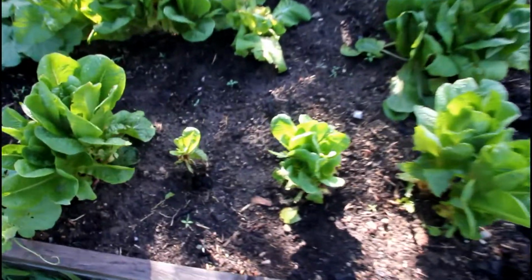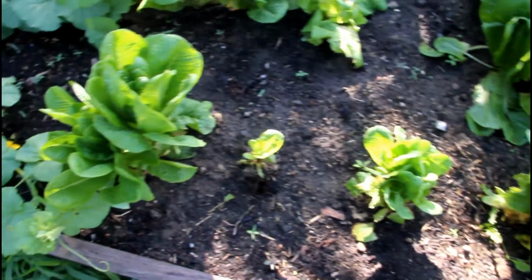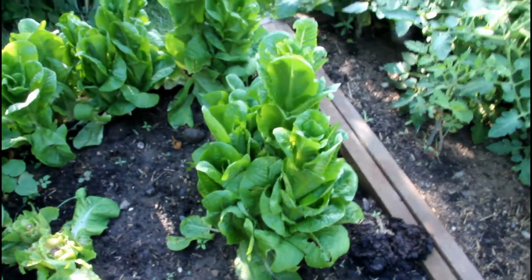This is our romaine lettuce. I have cut some off and it's regrowing again, but I need to cut, you can see how tall it is. I need to cut a whole bunch off this week, and well, guess we're going to be having salads every night for supper.